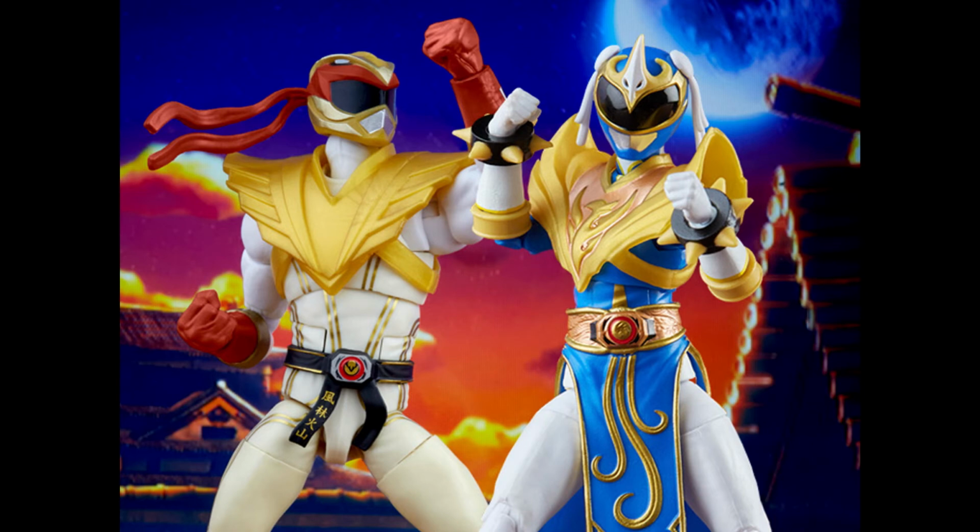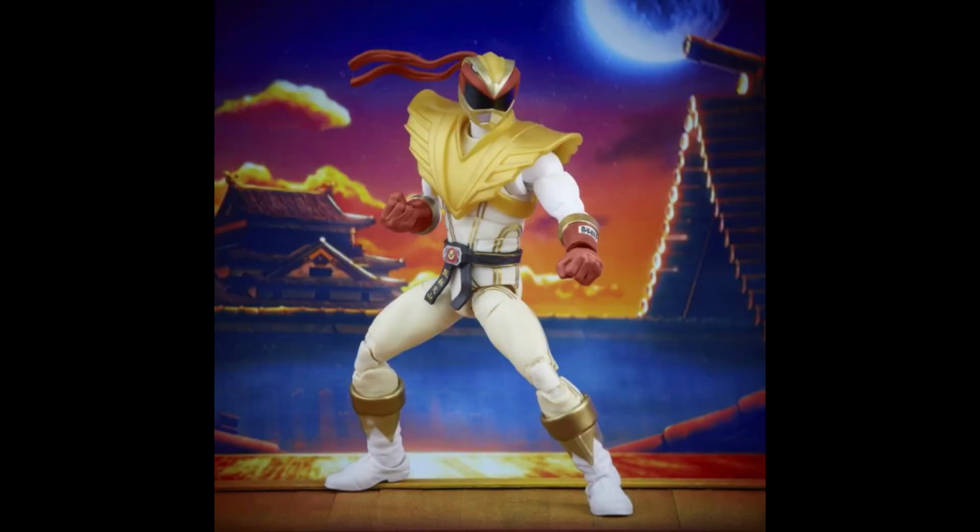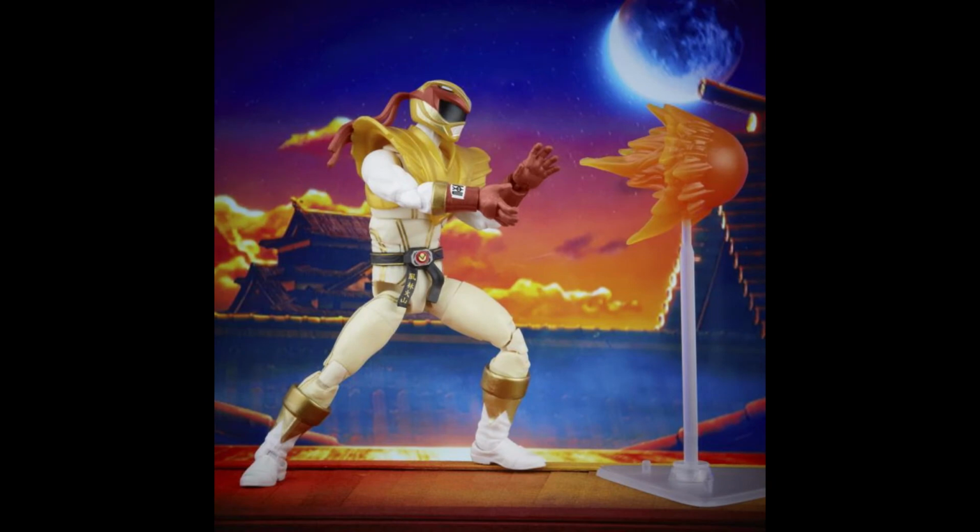Just like they did with the TMNT figures, they're doing a Street Fighter team-up where we're going to get Crimson Hawk Ryu and Blazing Phoenix Chun-Li. Those are going to be separate releases, single releases. And the figures look awesome. I think they did a phenomenal job. They come with some awesome accessories. The little Phoenix Hadouken from Ryu. The multiple kick thing by Chun-Li. The figures just look awesome.